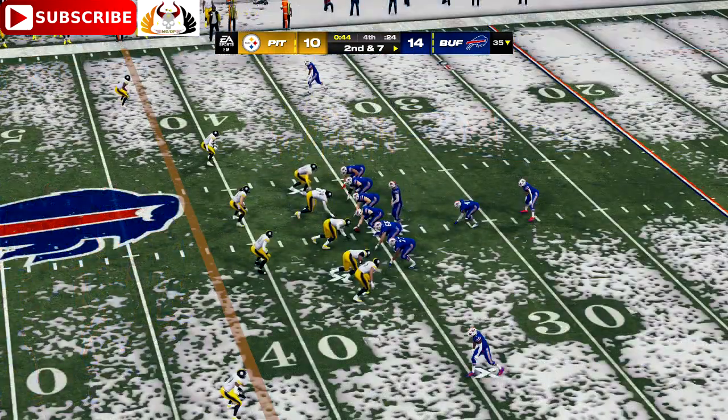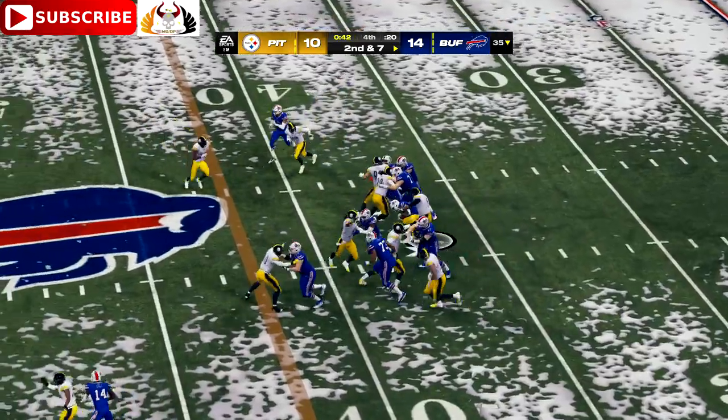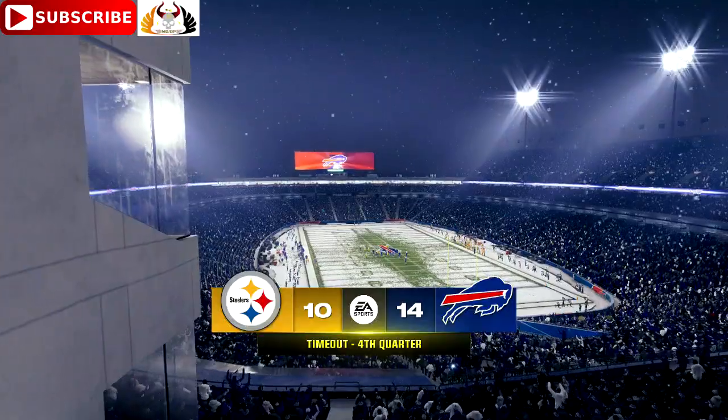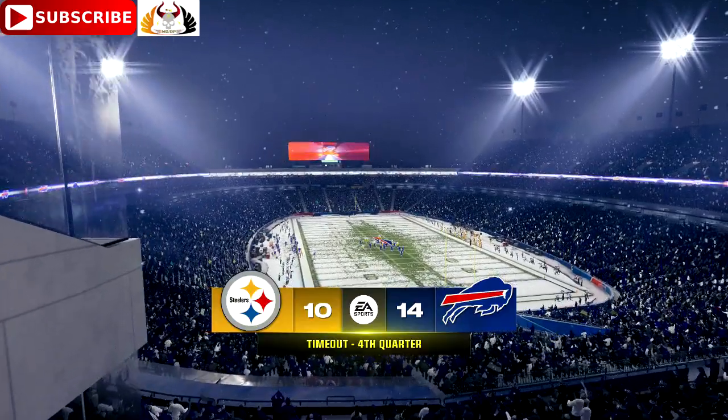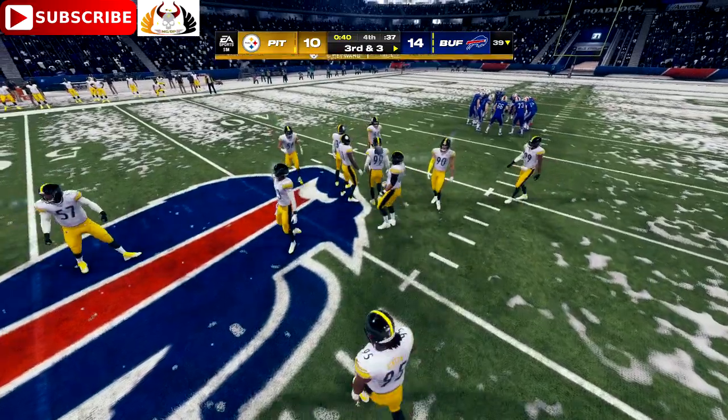Have to imagine this will be on the ground as well as they come up 2nd and 7. He's going to get it again. Just looking to get forward and protect the ball. Now the Steelers use the 2nd of their 3 timeouts as they'll stop it with 40 seconds remaining in this 4th quarter.